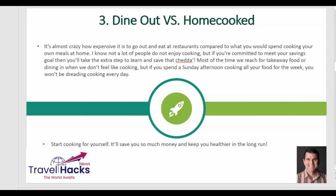Most of the time, we reach for takeaway food or dining in when we don't feel like cooking. But if you spend a Sunday afternoon cooking all the food for the week, you won't be dreading cooking every day. Bottom line, start cooking for yourself. It'll save you so much money and keep you healthier in the long run.